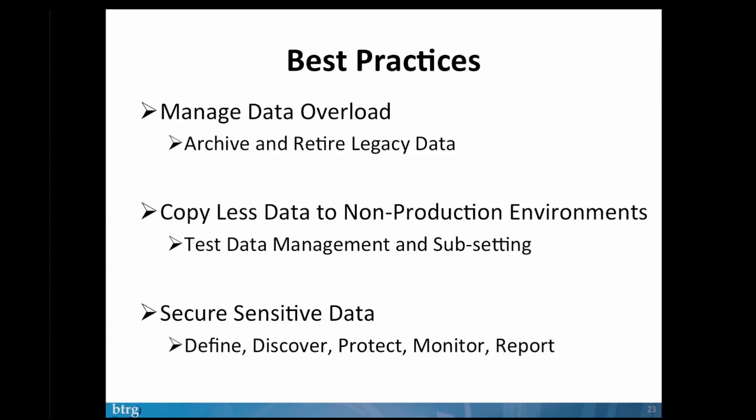Not only will that create more security, it will also give us the benefit of reducing costs. If we have less data, it'll cost a lot less, perhaps even increase the performance of our PeopleSoft environment and just make it all much more easy to manage.